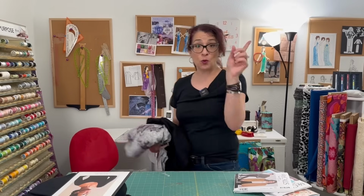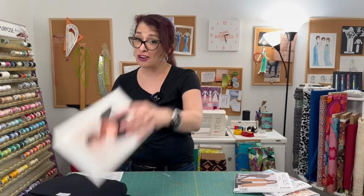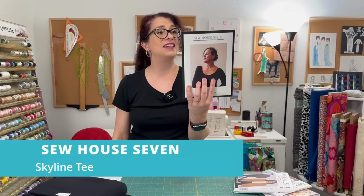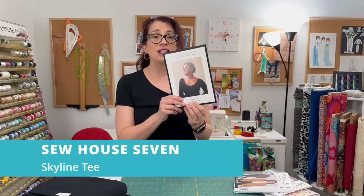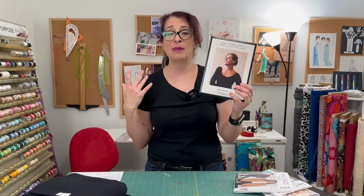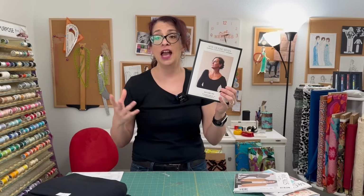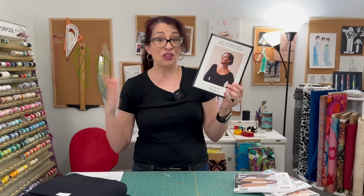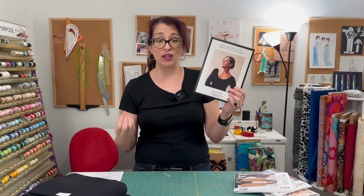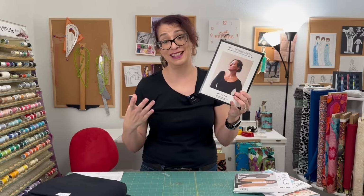But I'm going to do a better job this year, and I do have another Sew House 7 pattern. This is the Skyline Tee. This just came out last year. This might be the perfect knit top that I've been looking for to start replacing some of the Ann Taylor and Banana Republic knit tops that are in my wardrobe that I wear to work every day. Thankfully, I bought them all pre-pandemic when the quality of fabric and the construction of clothes was a lot better than it is post-pandemic.